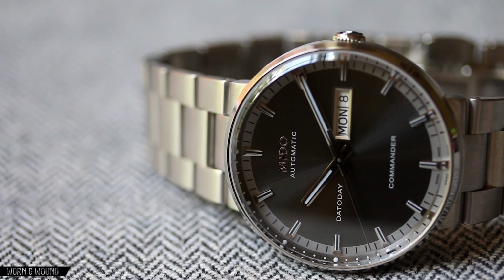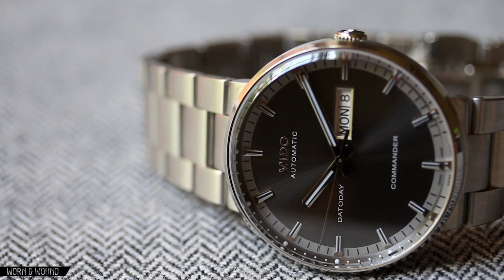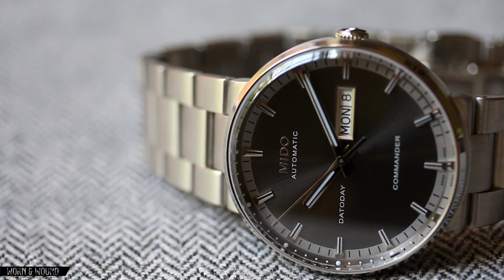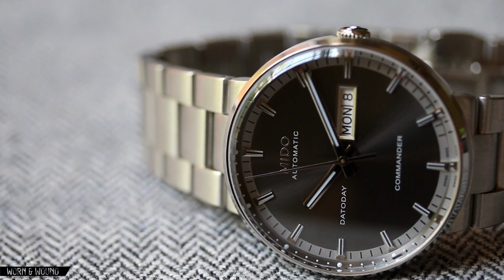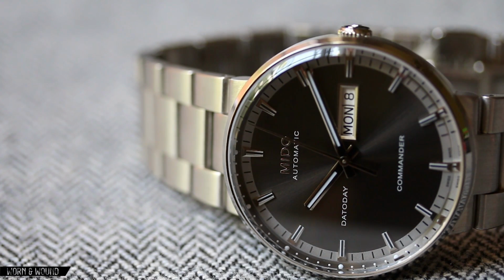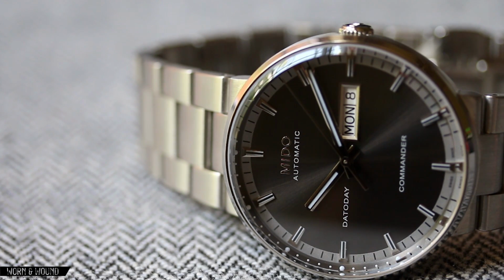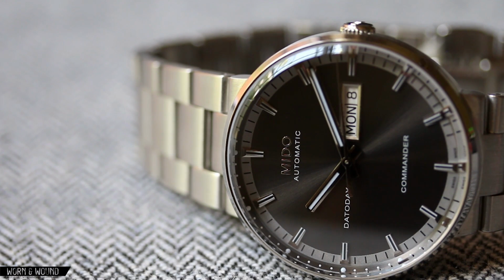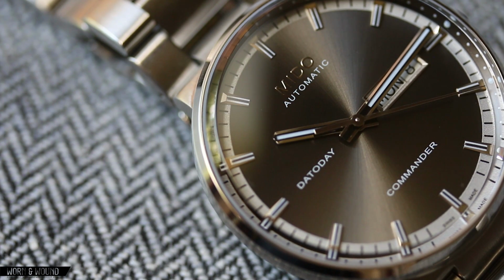To wrap up, the Mido Commander 2 I think is a really great watch, especially in the under $1,000 price category. I think the aesthetics of it are fantastic. It's very handsome. I think they did a really good job of creating a piece that speaks to mid-century design, but still feels like a modern and contemporary watch. It's not just a recreation of a vintage piece for the sake of looking vintage. Instead, it pulls aesthetics from the vintage Commander 1, but makes it much more contemporary. Doing so, especially with the 40 millimeter case, adds some masculinity to it, beefs it up a little bit. But I think it's actually a really nice size for this watch.